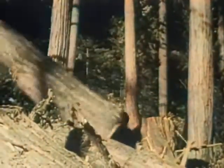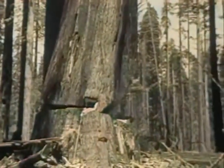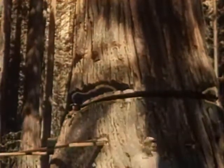Trees that grow over 350 feet high. Trees that may be over 20 feet thick at the base. Trees that are so big that more than 20 houses can be made from just one tree. But don't think these giants are being completely destroyed. Many of the oldest and the biggest of the redwoods are being saved. Parks with thousands of acres of redwoods are set aside for our enjoyment.